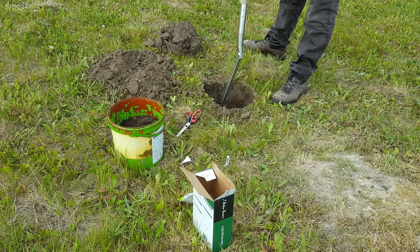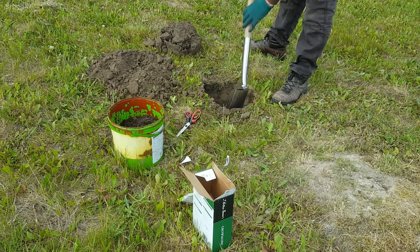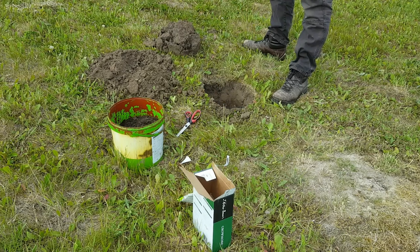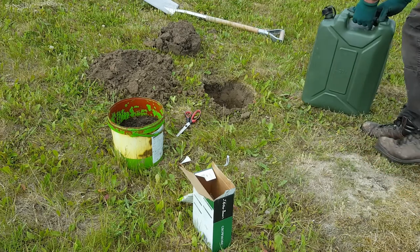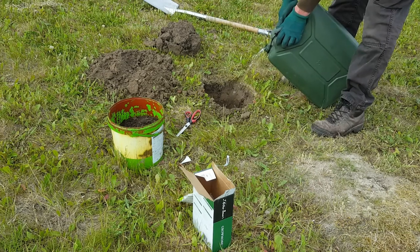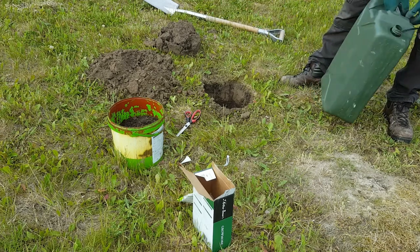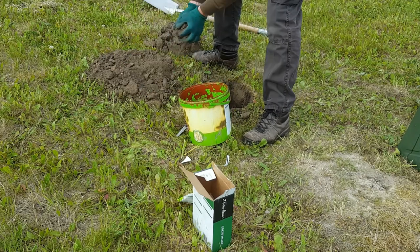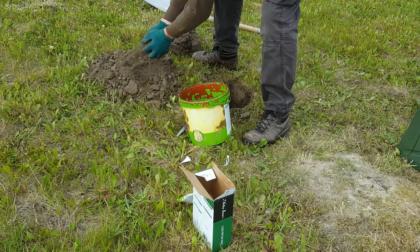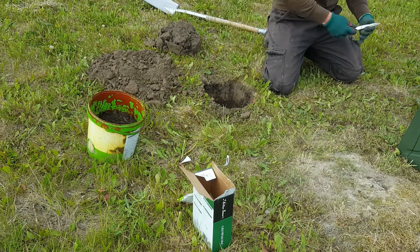How hard this ground is. This last week or so of sun has really dried everything out. But we have to keep plodding on. We'll get there eventually. Okay. Let's get this baby in the hole.